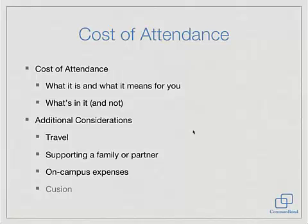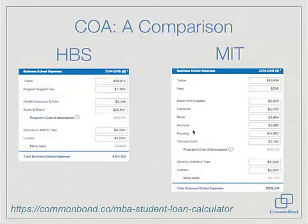And there's another piece. I've got a bit of a misspelling here, but the last piece is around a cushion. Just because there is a cost of attendance, just because you added all the numbers, doesn't mean that there won't be any unforeseen circumstances. We recommend that everyone put a reasonable amount of cushion into their calculation when thinking about their total cost of going to school. So let's actually do a little bit of a breakdown.